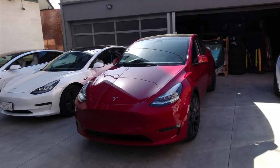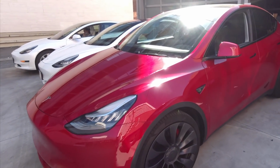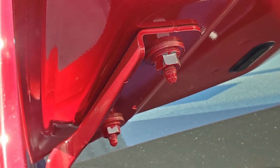And well, that's not really it. When I picked up the car, I realized that the front hood is misaligned and there are additional scratches on the hood. I pointed it out to the service center, and just like that, they took the car back and are going to repair it again.